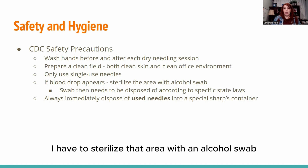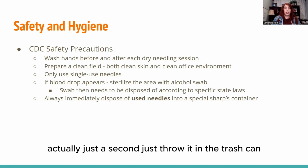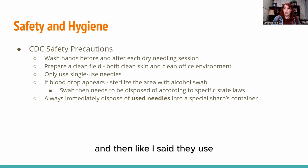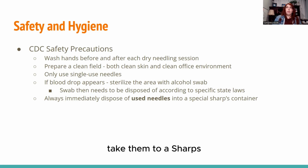And then if a blood drop appears, this is usually more common when I'm taking the needle out, I have to sterilize that area with an alcohol swab, and then the swab just needs to be disposed of according to Colorado state laws, which actually just says I can throw it in the trash can. I usually try to wrap it in something else first. And then, like I said, the used needles are always inserted straight into my sharps container, and the lids are closed and safe. When the container is filled, I take it to a sharps disposal site.